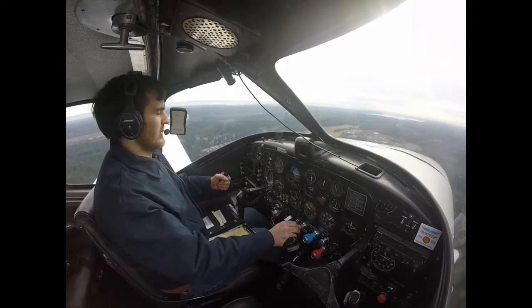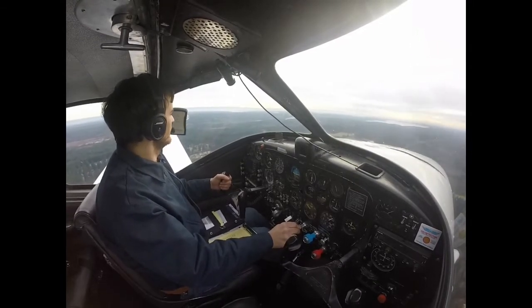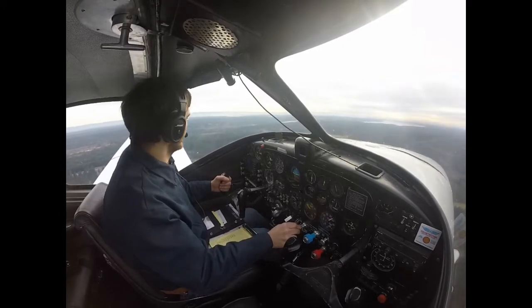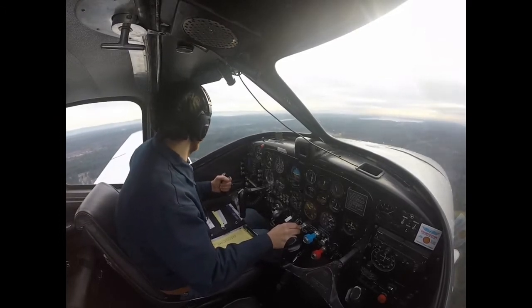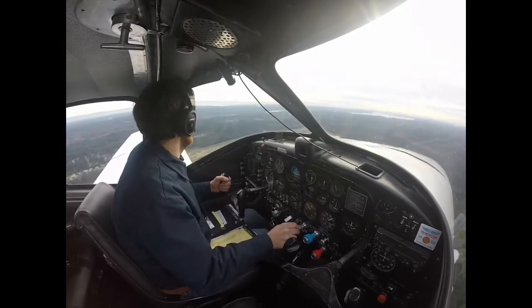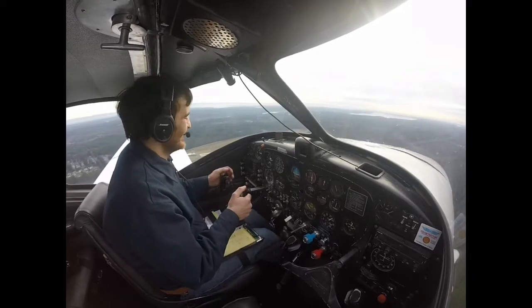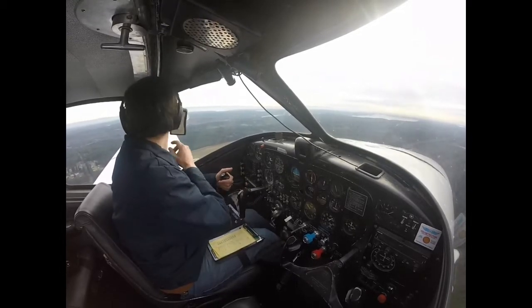All right, let's get the gear down. Let's get abeam the numbers first. There's my car down there. Looks like no one broke into it. Actually, I can't tell. Obviously a little too high. That was dumb.